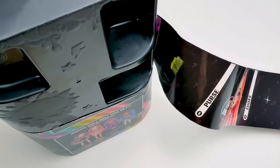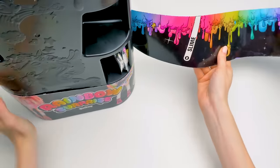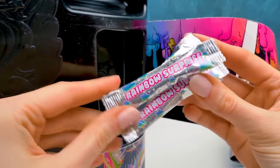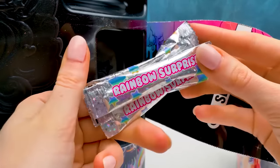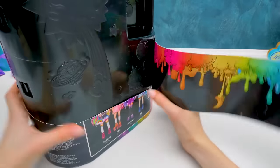Interesting. Let's spin our package. Ooh, what do we have here? Slimes? Yes! Rainbow surprise, we've got 4 baggies. Wow! Half our roll unwrapped. Soon we'll meet our pink beauty.